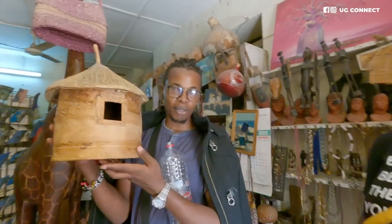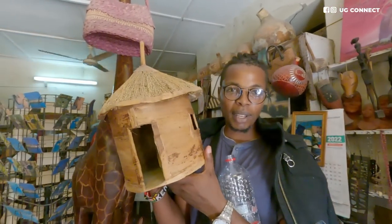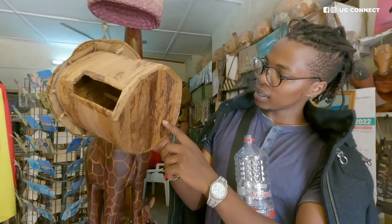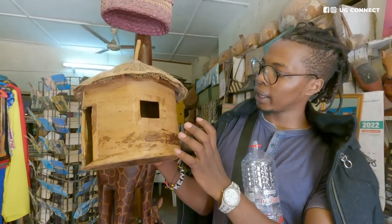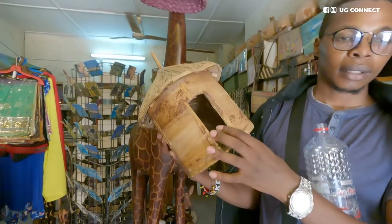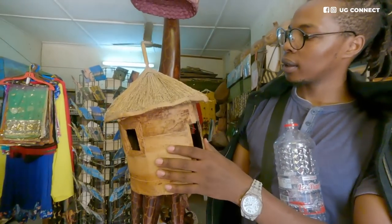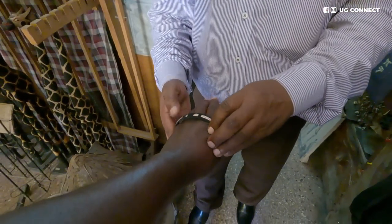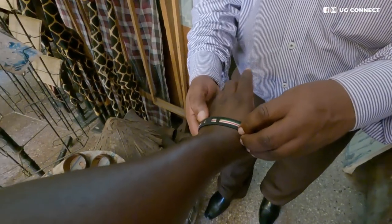You are familiar with this one from your country? Yeah, we have them. Imagine this one is like a banana stem. Like banana fiber. I see. So Mze is gifting me a Kenyan bracelet. Oh Mze, asante sana. Mungu akubariki. Amen.